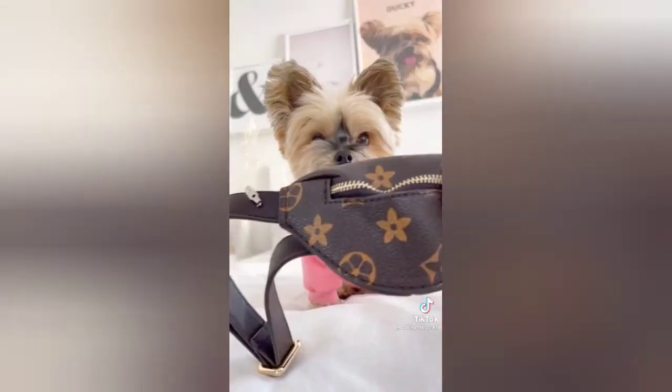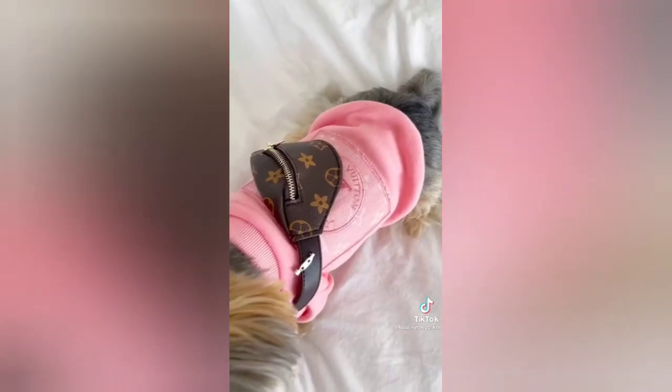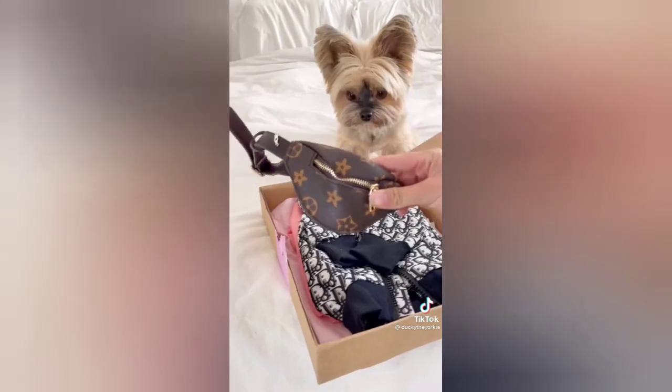Time to try on the LV inspired bag. I think the brown looks really cute with the pink sweatshirt and you can also wear it on the back. We give these a 10 out of 10 and these are Dougie approved.